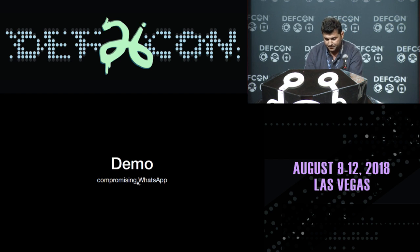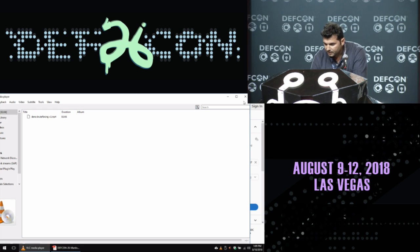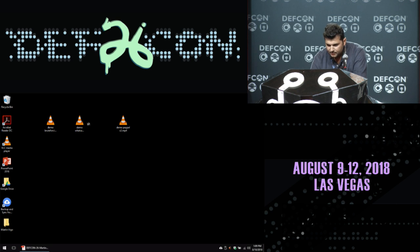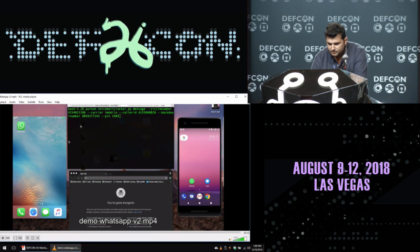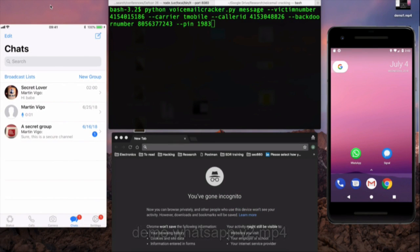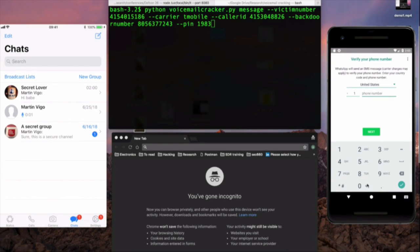Let's compromise WhatsApp. Okay, so what you have on the left is the victim's phone, and on the right, I actually did it with a simulator. It's not even actually a phone. I downloaded the APK and put it in an Android emulator.